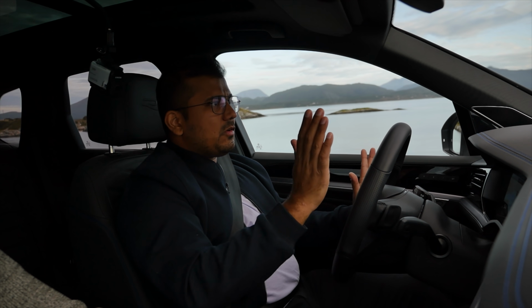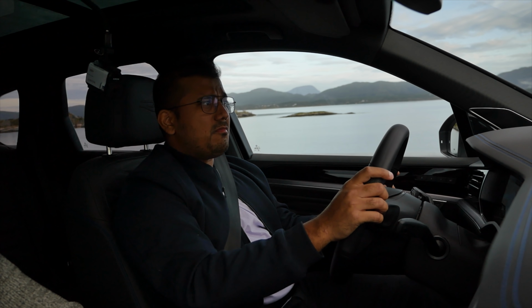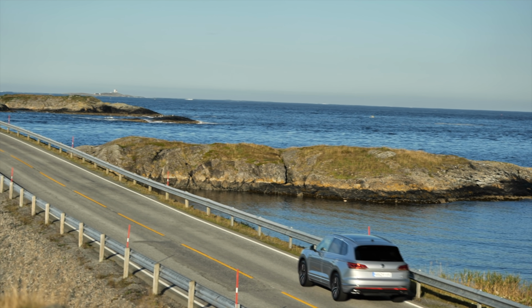So ultimately, who is the Touareg R for? It's for the person who doesn't mind spending extra money to get a little bit of extra power, and basically for the way the R looks.